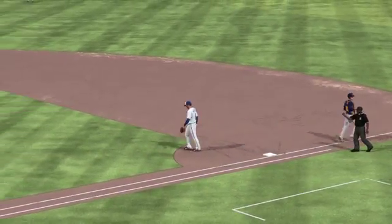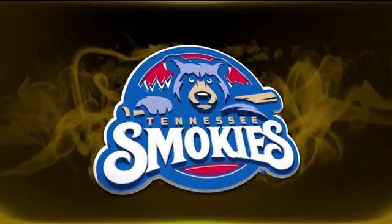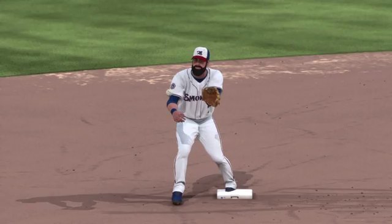And sorry to interrupt, but the play has been made for the 3rd out. Inning over. Around the horn they go. 5-4 to 3 to end the threat.